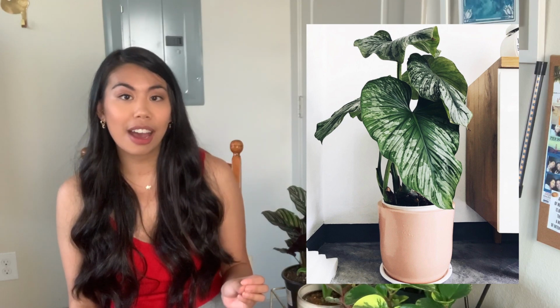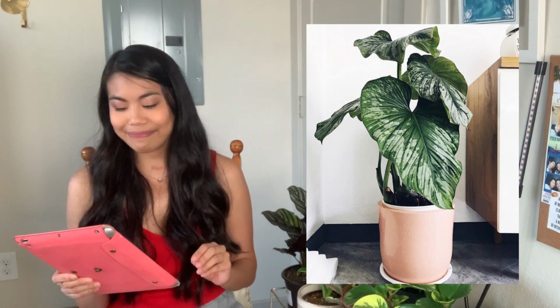Now this philodendron kind of reminds me of a silver satin pothos because it has those patches of silver, and what can you go wrong? Having this plant in your collection is just a statement piece. Yeah, I have nothing else to say about it. I really want this plant and I think it's beautiful.